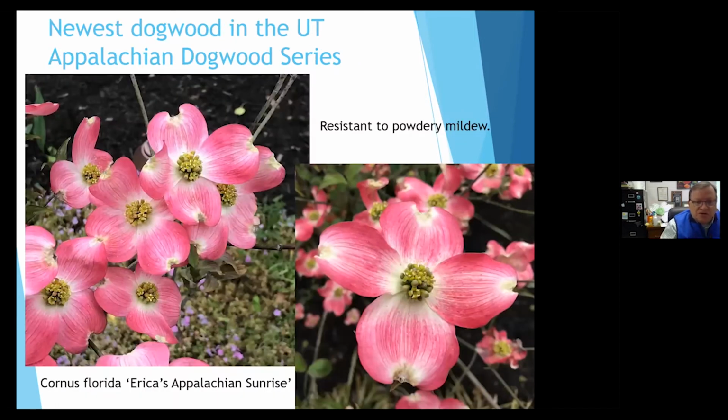Well, this dogwood is our first pink dogwood resistant to powdery mildew, and it's called Cornus florida Erica's Appalachian Sunrise. There are a few nurseries, not many, already growing this in Franklin County. And I just did a Google search for this, and I saw that White Flower Farm had these for sale this spring. So these should become more available, but it's kind of exciting because all of our other Appalachian series of dogwoods have white flowers. This is our first red or pink dogwood that has resistance to powdery mildew.